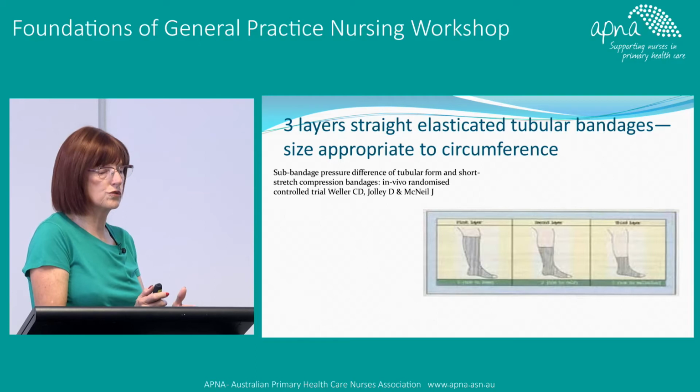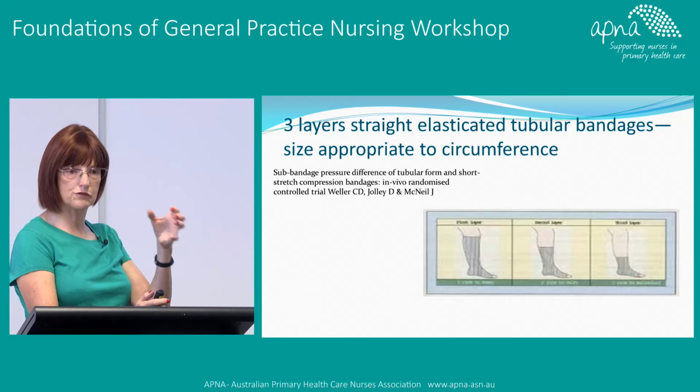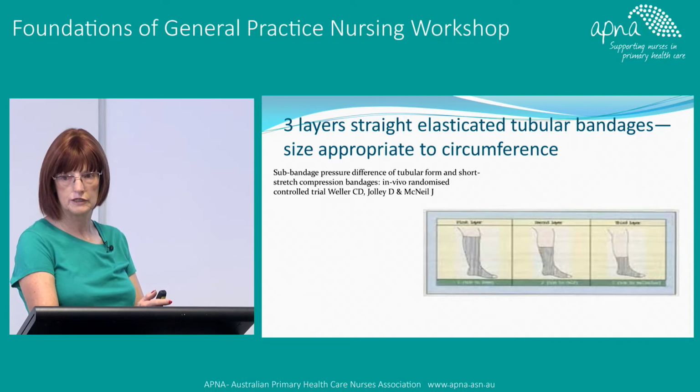And third layer, toes to one third the lower leg, which means the ulcer will have 3 layers of tubigrip over it. The calf will have 2, and just below the knee will have 1. That's called graduated compression. This is tolerated by most patients.